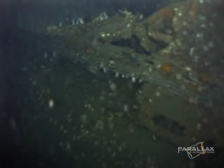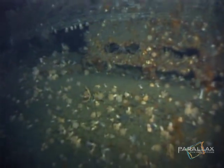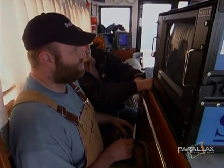After 10 days at sea, the crew finally see some wreckage. But they're not sure what they have. Is it a submarine or a shipwreck? I can't tell anything. All the upper works are gone, Ian. Let's go down it and see what we can find in the other direction. I think this is the bow right here.